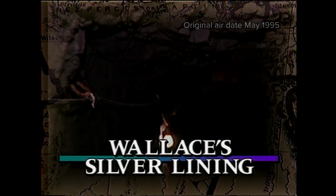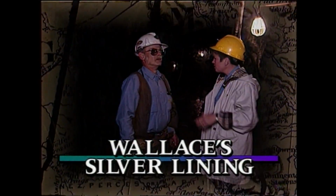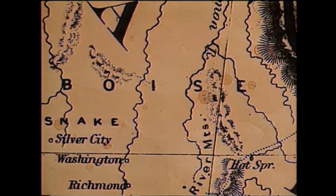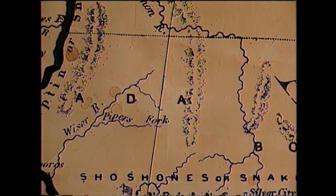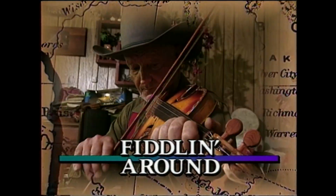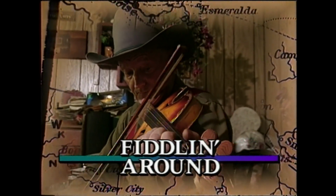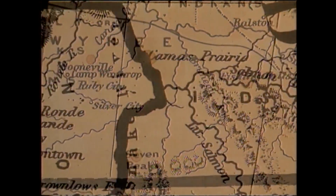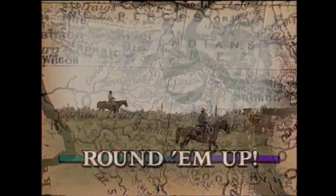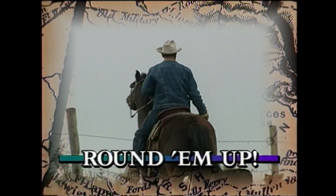The town of Wallace celebrates its rich history with tours through a maze of silver mines. Kamiai man fiddles around with his favorite hobby, building hand-carved instruments. And it's a slice of the old West. We'll round them up on a modern-day cattle drive.